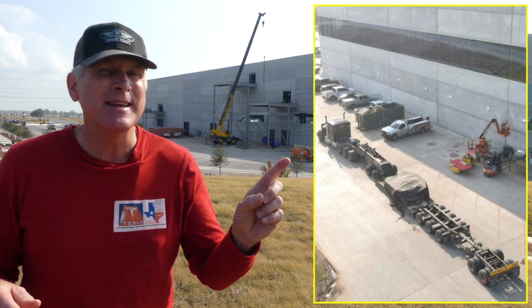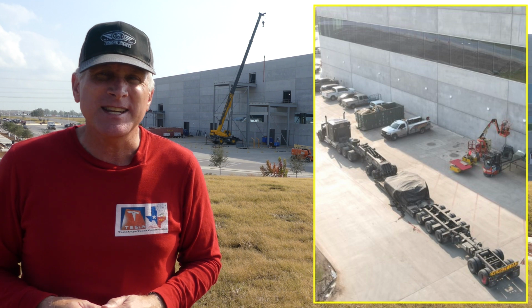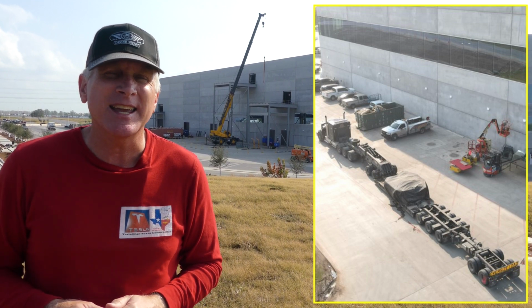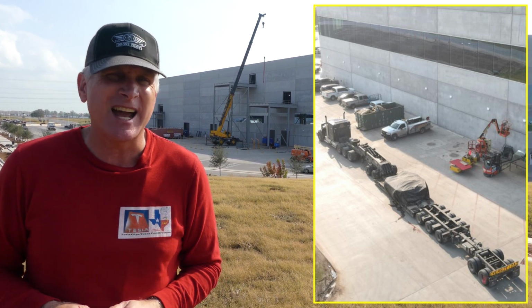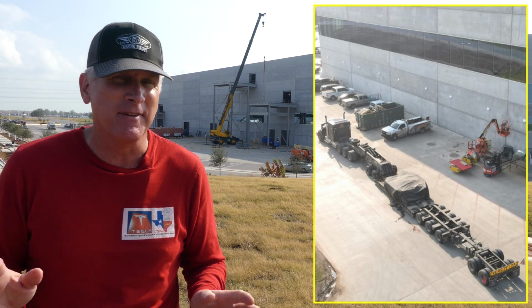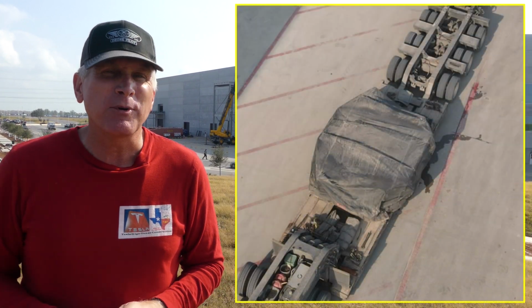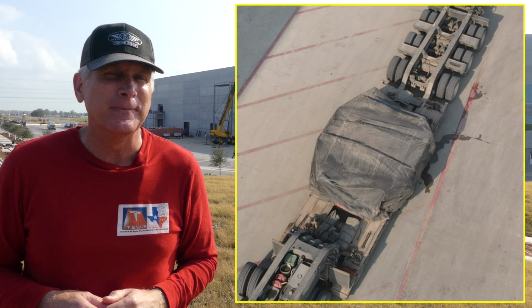However, as you can see by this close-up image, I think what we are seeing is some of the parts for that 9,000-ton Giga Press arriving, and others have already arrived and went inside before I had a chance to get them on film. So, I'm not saying it's 100%, but I am pretty sure, but why don't you tell me what you see by this image here?